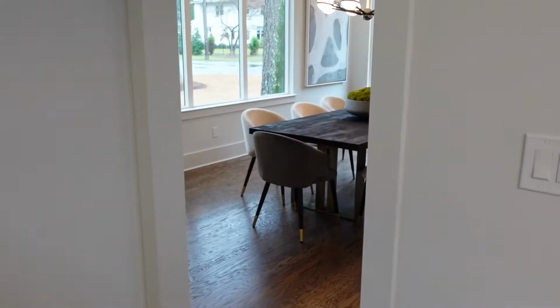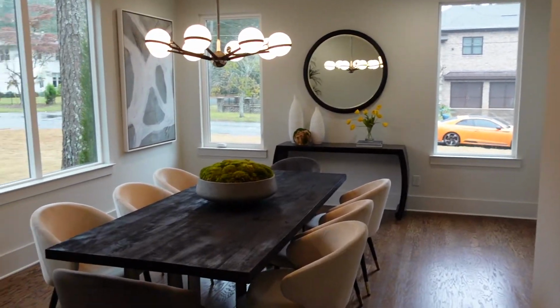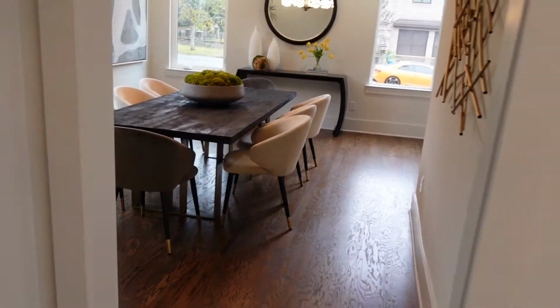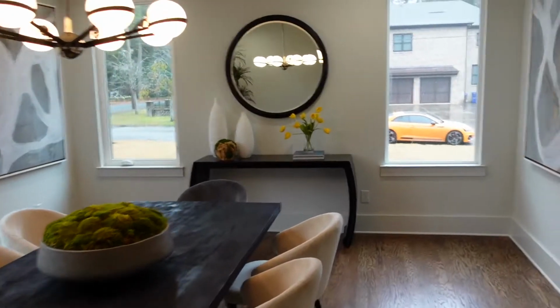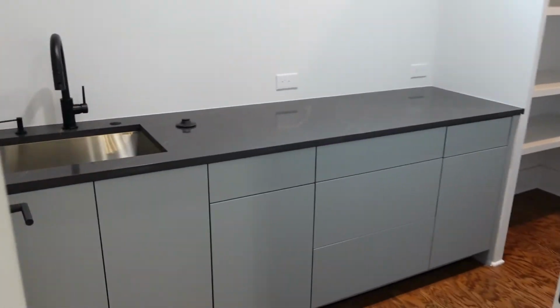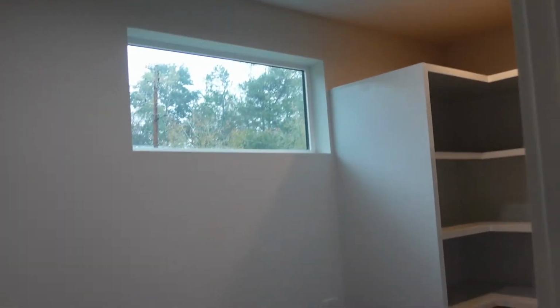We do have a formal dining room here, which could also be a flex room. We kind of set it up for a door here. You can easily pop a door right here if you wanted to close this room off. And then you could also do another door here to close it off from the kitchen. Got a nice big pantry in the back right here with a sink. Lots of storage back here, window to bring in the light.